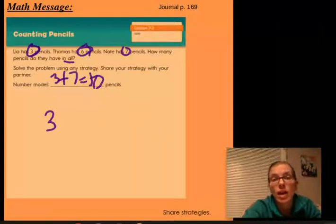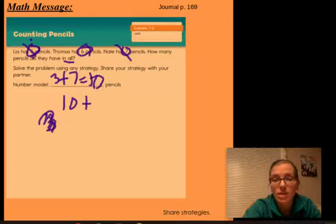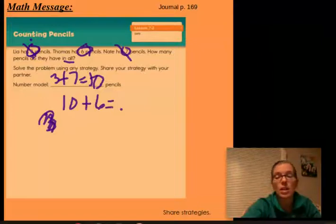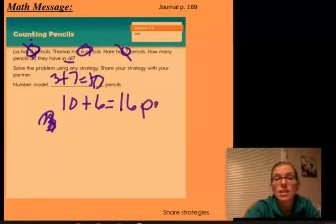So what number do I have left? I've already done 3. I've already done 7. So I'm going to have to add 10 plus, and then the other number that's left is 6. So 10 plus 6. Use the number grids if you need to. 10 plus 6 more is 16. So they have 16 pencils for this.